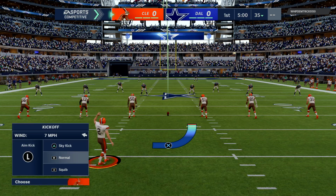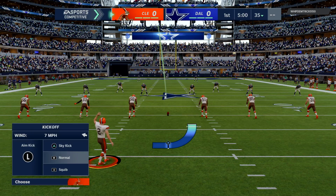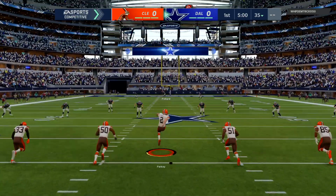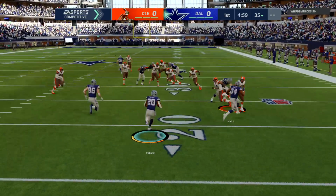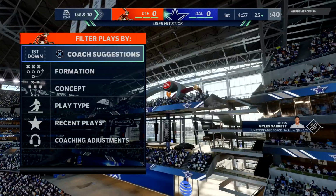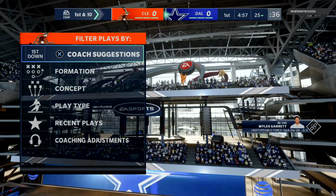Cody Parkey set to kick off. Cody Parkey now ready to get this one started. And we are underway from AT&T Stadium. Now this will make it into the end zone. And they'll get him down right at the 25-yard line, so the same result, and he opted for the touchback. 25-yard line.